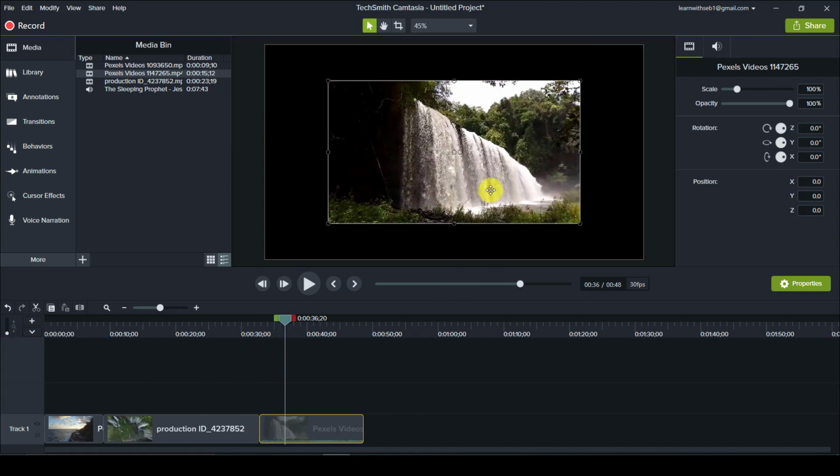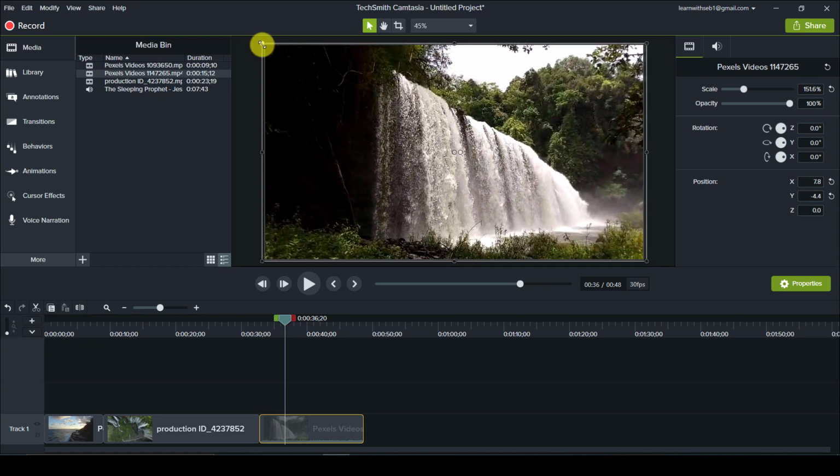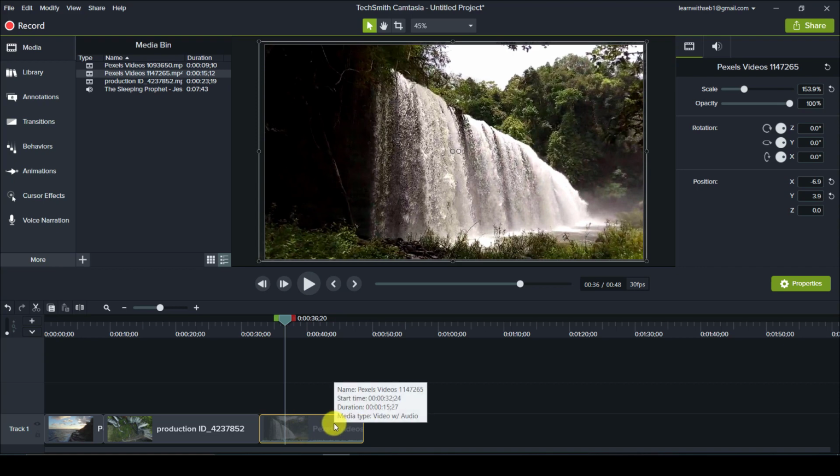Now, as you can see with this third one, it's a different size than the video editing size I'm using. So what I need to do is make this bigger. When you download the clip, you should double check what size it is when you download it.